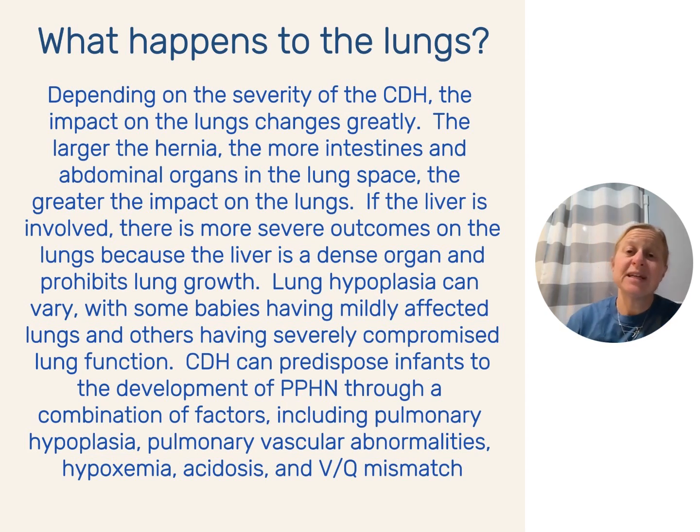So this most likely is going to lead to PPHN. So PPHN is persistent pulmonary hypertension. And what you need to think about is when you think of hypertension, you kind of think of this clogging of the arteries and the vessels that are moving blood around. So you need to think about those vessels specifically in the lungs.